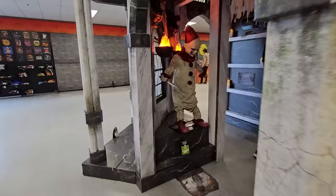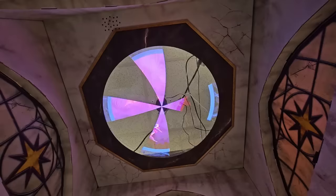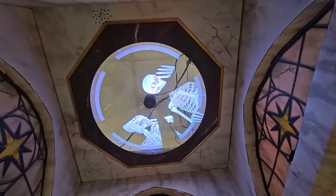What's up there? Look at the hologram. That's cool. Oh, it was the spirit guy, the spirit reaper. Bats. That's really cool. That is awesome. That would be really cool in the dark, for sure.